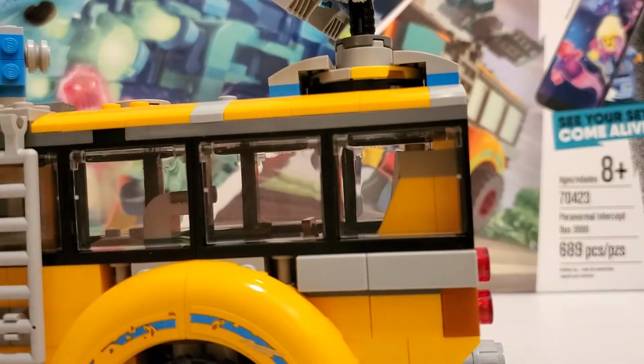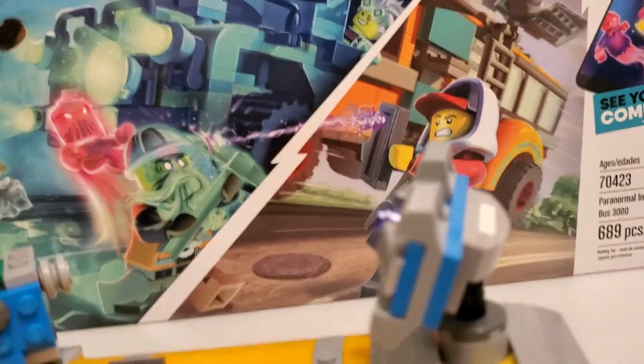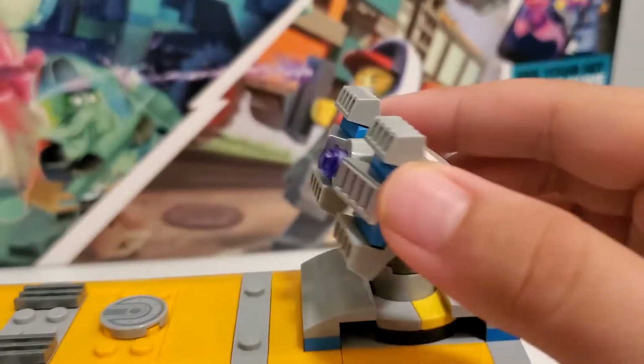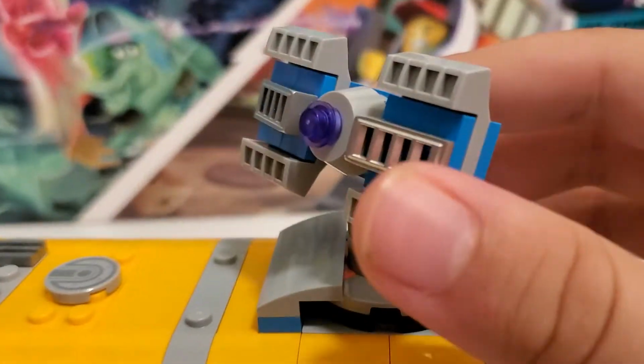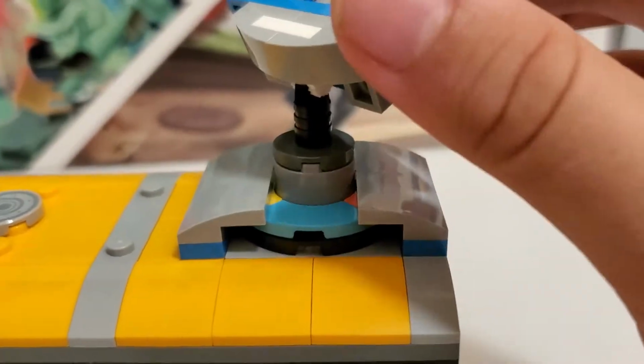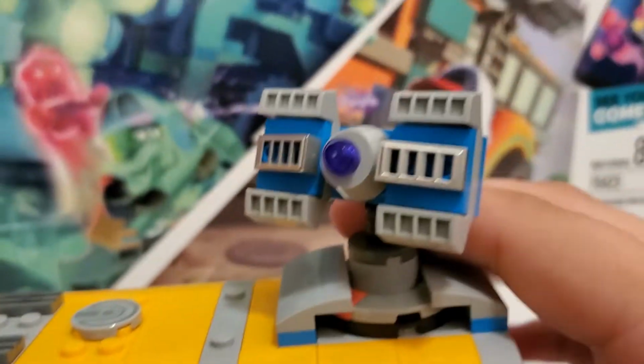If we get up to the top of this build, you have a little satellite dish-ish sort of thing here, so that can spin around. It's supposed to be at this angle here, because it's gray right there, but this goes with the app, so you can spin that around. And yellow, blue, and coral, and gray, but gray doesn't do anything in the app.